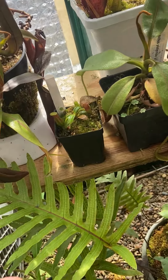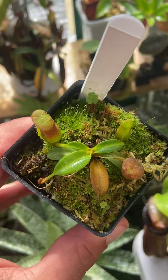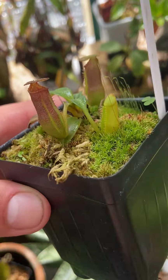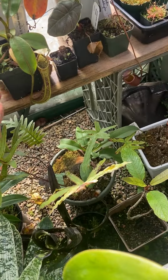And here is the Nepenthes edwardsiana. I actually have a bigger one now growing in my indoor setup, but this is my little original one. It's looking quite healthy. Looks like a little bit of a leaf jump there, maybe a very small one, but you know, a happy little pitchering plant. So I'm happy with that.